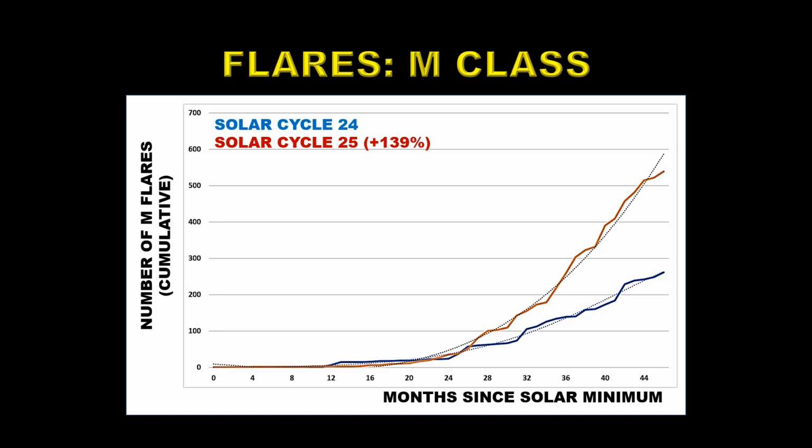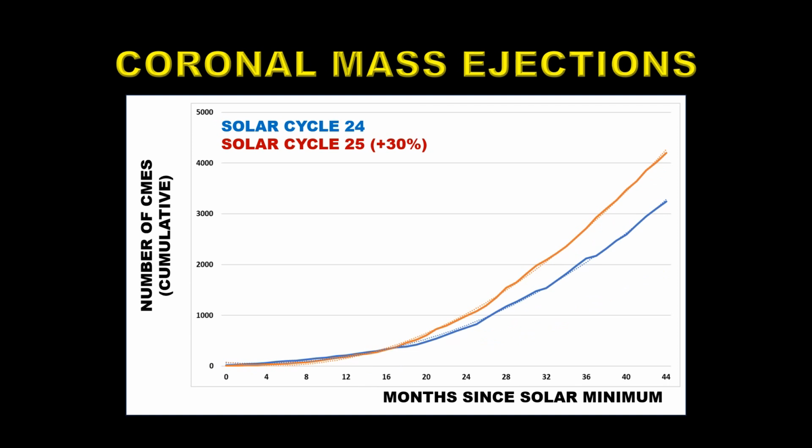Unfortunately, we're not having very many X flares. While solar cycle 25 is ahead of solar cycle 24, it's only just, and the statistics of the numbers are too small to be useful. We can also look at coronal mass ejections. Here, the number of coronal mass ejections as numbered by the LASCO coronagraph on SOHO is running about 30% ahead of solar cycle 24 at the same stage. So it would indicate a larger cycle, but not necessarily a spectacular one.